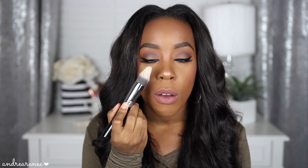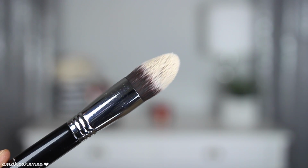All right, and the very last brush that I'm sharing for this video is the Sigma Tapered Kabuki brush, and it may look a little cray-cray right now because this is also one of the brushes that I washed before this video. So the bristles are still kind of damp and kind of choppy looking, but this brush is so fluffy and so soft. I use this brush to pack on my setting powder under my eyes, but it does a really good job with blending out that concealer.